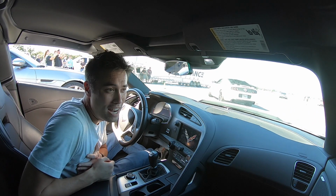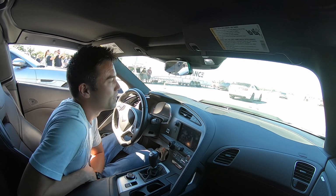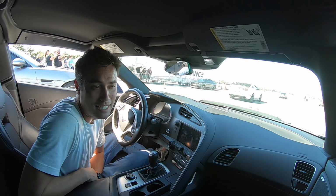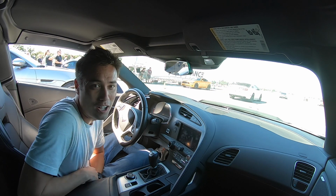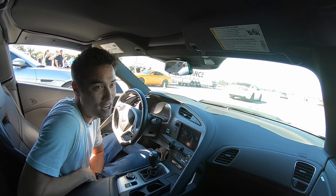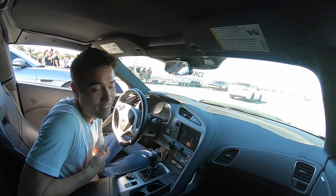So we've been having some difficulties. It keeps breaking up around 4,000 RPM. I think it's because I put bad gas in it this morning. So we went down to Shell, put about 9 gallons of 93 octane in, and got some octane boost. Hopefully that helps.